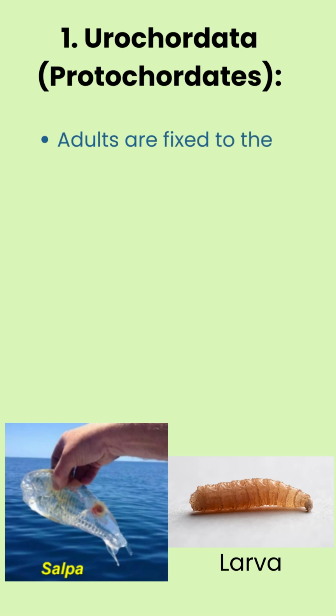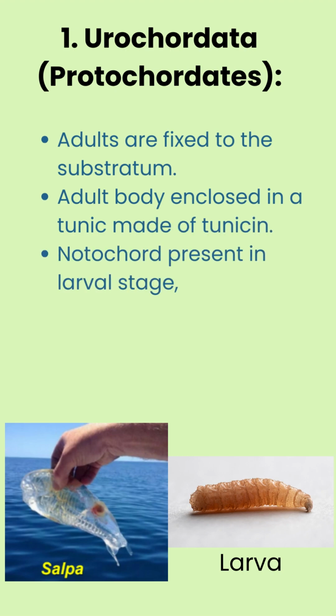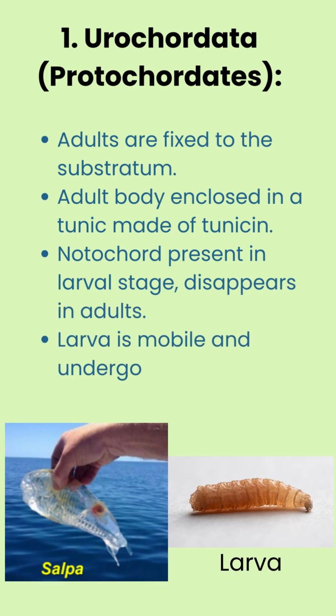Number 1, Urochordata. Adults are fixed to the substratum. Adult body enclosed in a tunic made of tunicin. Notochord present in larval stage, disappears in adults. Larva is mobile and undergoes metamorphosis.